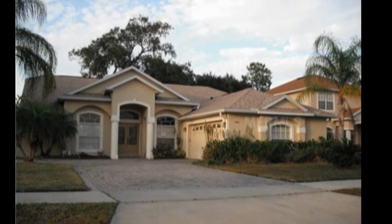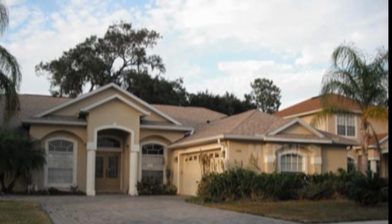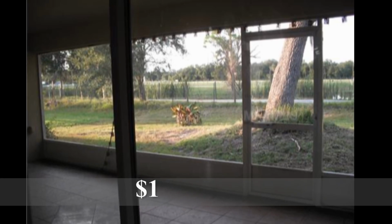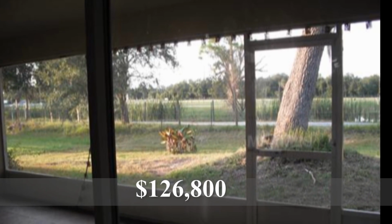Third one, Kissimmee, beautiful house as well, Oak Hammock Preserve. We have a 3-bedroom, 2.5 bath, 2,233 square feet, short sale, built in 2005. Listed for $126,800, listed by Emily Cruz of La Rosa Realty. We're speeding along here.